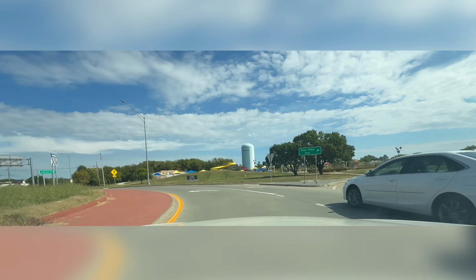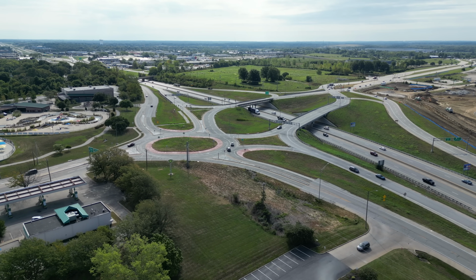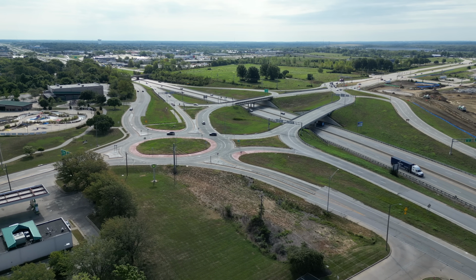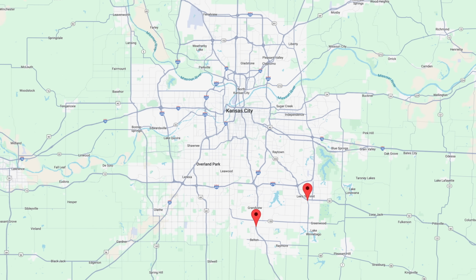But this isn't the kind of design you're likely to see everywhere. The Divergabout solves a very specific problem, creating an interchange that also needs to incorporate a frontage road. It's a clever fix, but a pretty particular use case. That's why, so far, there are only two in the whole country, both just outside of Kansas City, Missouri.